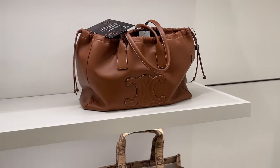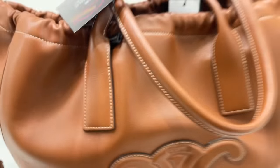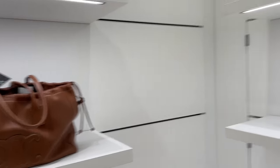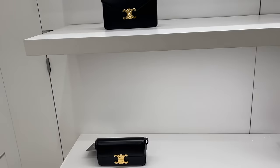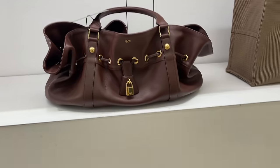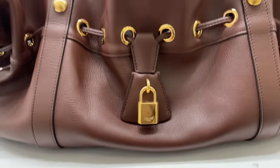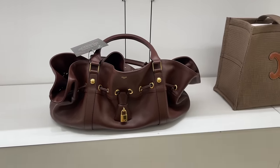Oh, that looks gorgeous. That looks beautiful. We're going to try this on in a minute. Harvey Nichols is running some promotion this weekend, so we're going to see those tags a lot about the rewards and the promotions and which brands do not participate. Oof, that one is gorgeous. I love the brown color, and I love this little padlock as well. I'm going to try them all out just now.